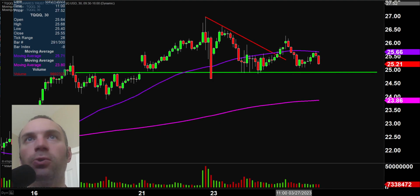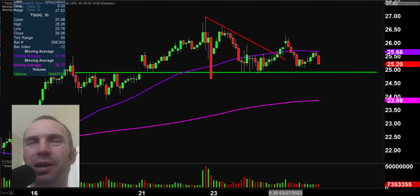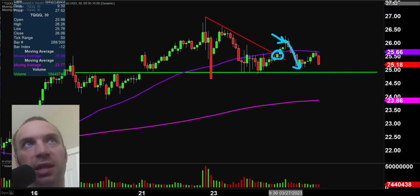Next one, TQQQ, which is hanging in there, but not really what I think a lot of people are expecting, even myself included, because on Friday, got the break of that trend line, got the gap up this morning, and then that gap up just completely failed and down it went. But to look at things as the glass half full, at least the price didn't come down here and then blast down through that green line right there, because that's been a key area of support that I've talked about time and time again.